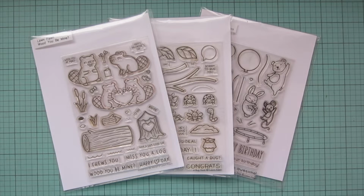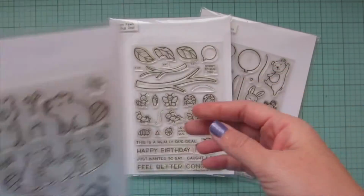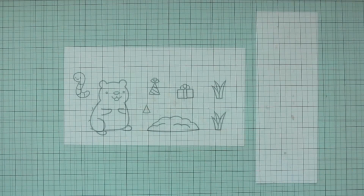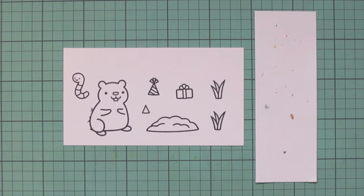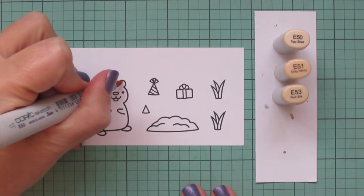Today I'm going to be making a card using Lawn Fawn's Would You Be Mine, A Bug Deal, and Really High Five. And I have stamped those images out on some Spectrum Noir Ultra Smooth Premium White cardstock with Lawn Fawn Jet Black ink. And I have wiped off the ink from the Beaver's tail because I'm actually going to be turning him into a groundhog today.